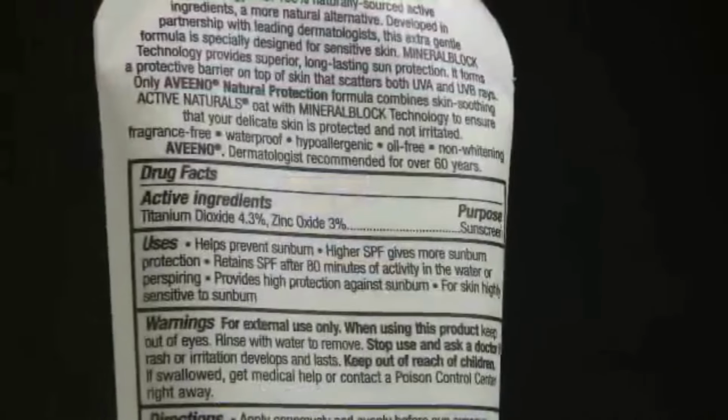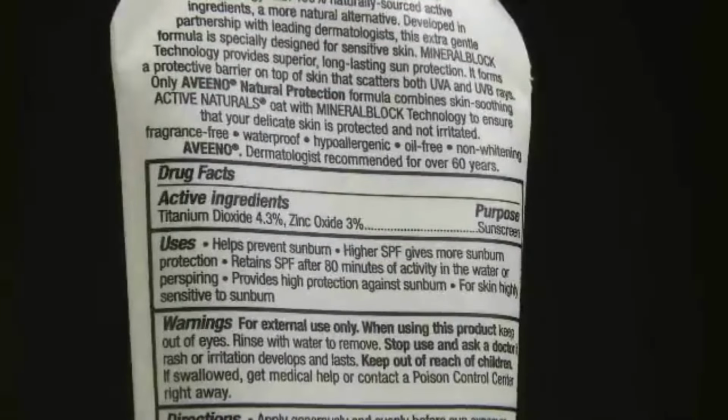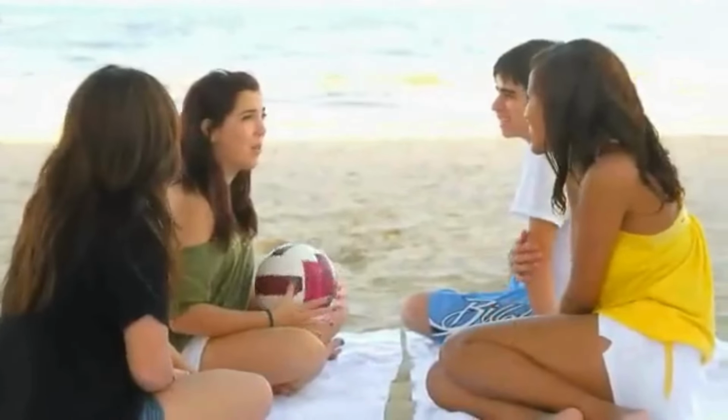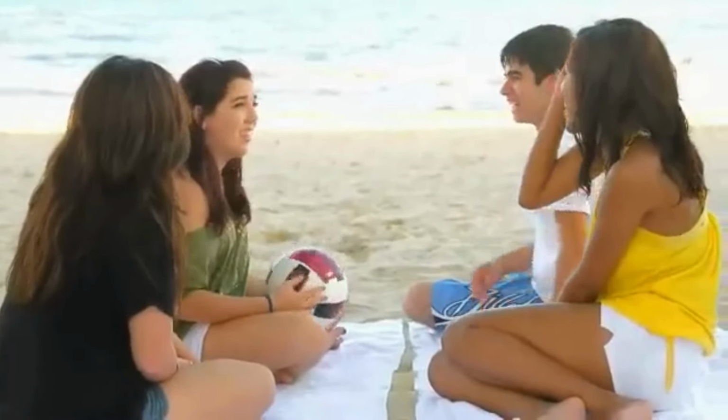An easy way to know which is broad spectrum is to look at the ingredients. If it has zinc oxide or titanium dioxide, it is a broad spectrum sunscreen. It should be applied to all sun-exposed areas and should be reapplied every 2 hours or after getting wet or sweating. And should even be applied on cloudy days.